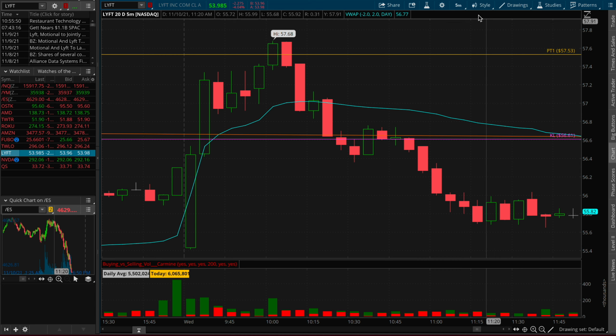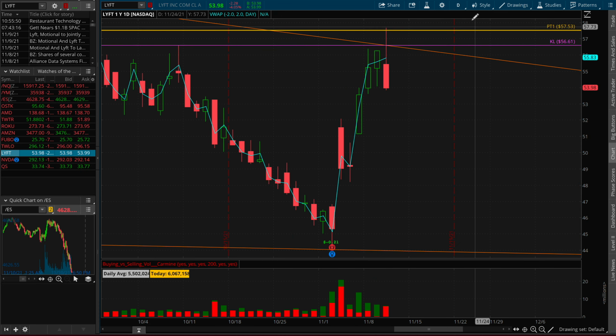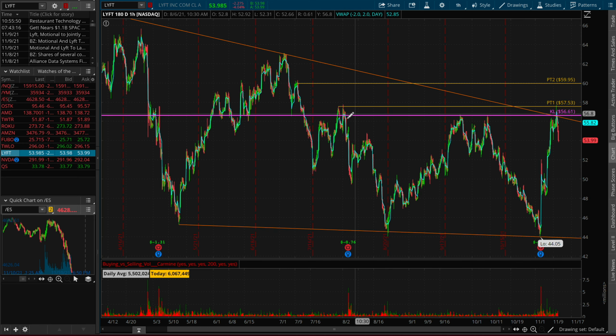First setup we had was on Lyft. And again, I'm just going to go over the setups that triggered today from my pre market plan that I had. Lyft was a setup that everyone's been watching. You can see this massive wedge here. Key level I was looking at was 56.61 or about 56.6, that area, simply because it was acting as a good support and resistance level.